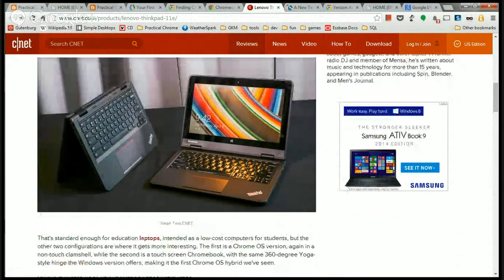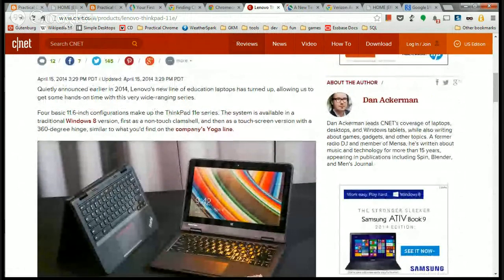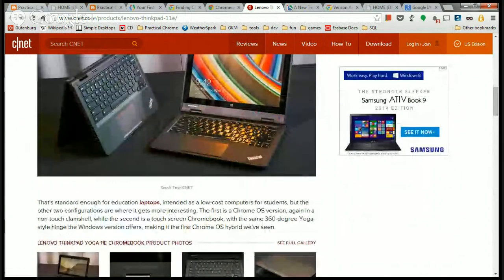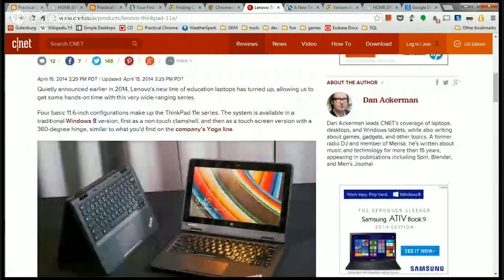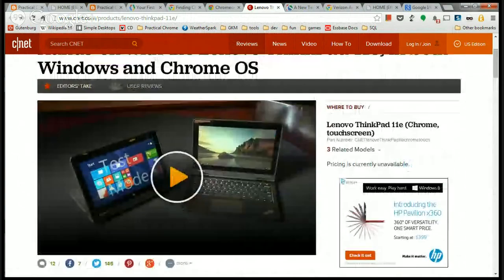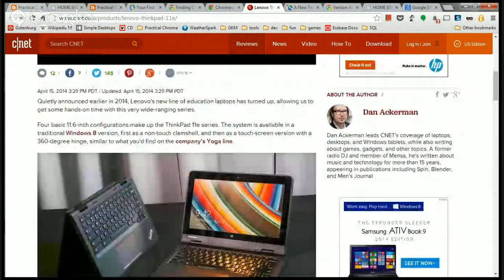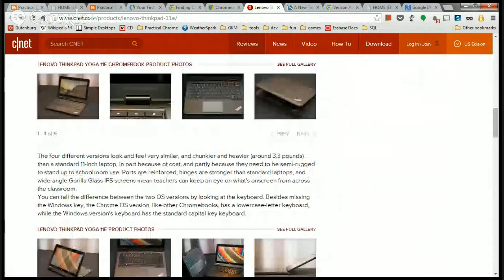I believe what we're looking at is just the clamshell version and not the full yoga model. I haven't had a chance to watch the video, but I do have a few quick corrections. First off, these are education models, so these are not the consumer versions. The consumer versions are called the Lenovo N20 and Lenovo N20P, respectively. The P is the yoga model. The yoga model does not bend 360 degrees. It does not collapse. It's 300 degrees. So these may well be photos of that.